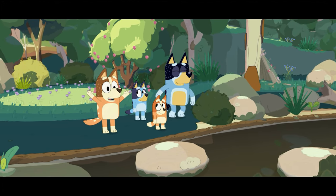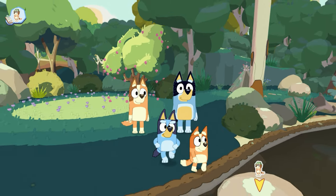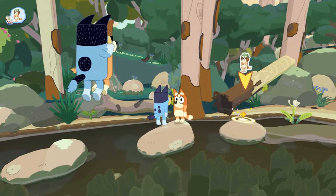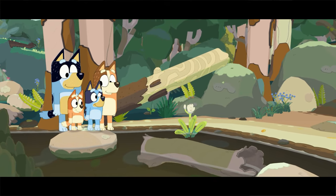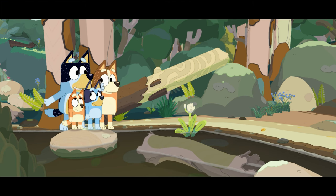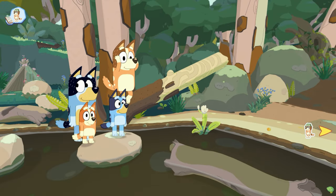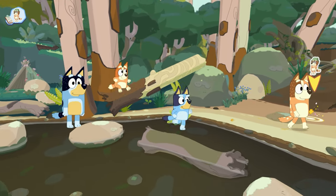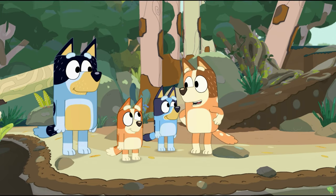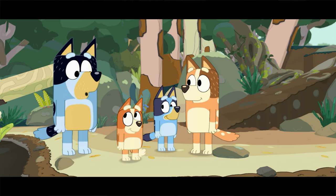Now we can jump on the stepping stones. Watch out for the slippery ones. Wobbly. We'll need to jump over that log to reach the next stone. Let's go. Careful. Well done, everyone. Where to next? We're close. We need to climb that slope.